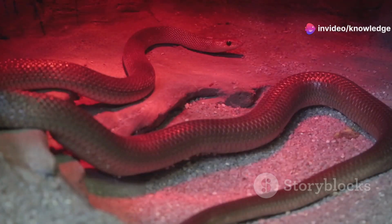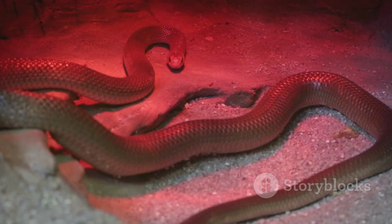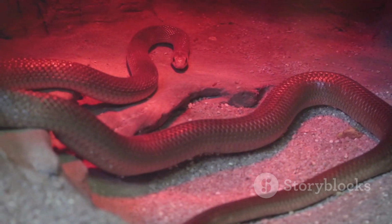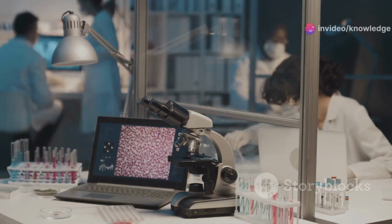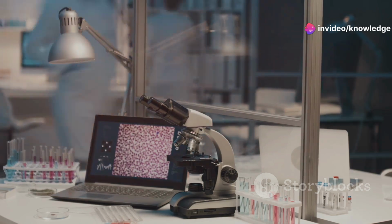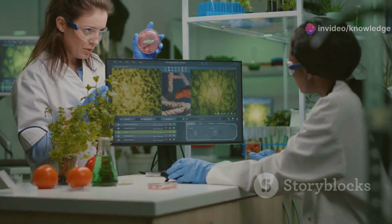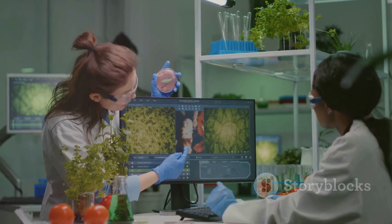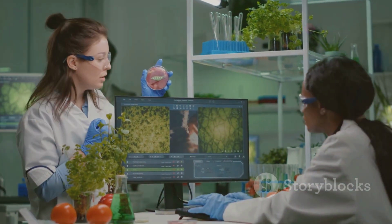This tiny creature challenges our traditional understanding of reproduction and genetic inheritance. Its ability to reproduce without a mate and its triploid chromosome structure are phenomena that defy conventional biological rules. By studying its peculiar adaptations, scientists hope to unlock new secrets about the mechanisms of evolution and the diversity of life on Earth. These findings could lead to breakthroughs in understanding how species adapt and survive in changing environments.